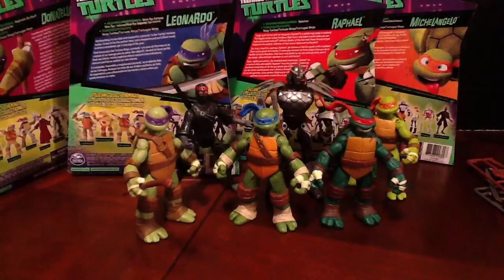So it's very cool to see these guys back for 2012. Definitely will be picking up some more of the characters that are coming out. Definitely gonna try and find Krang, and hopefully we'll see some new guys before Christmas. But there you go. Awesome figures. Well worth the wait. Glad I finally found these guys.